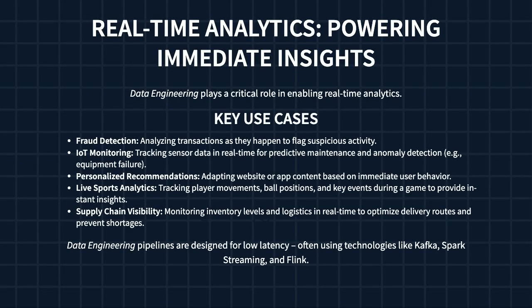Let's talk about how we use real-time analytics in the world of data engineering. It's all about getting insights immediately, not waiting for batch reports. Think about fraud detection, spotting dodgy transactions as they happen, or monitoring equipment with IoT sensors to predict when something might fail before it does. Personalized recommendations on websites and apps are another great example, adapting content based on what you're doing right now. Even live sports analytics rely on this, tracking every player's movement during a game. And of course, supply chain management benefits hugely from real-time visibility.